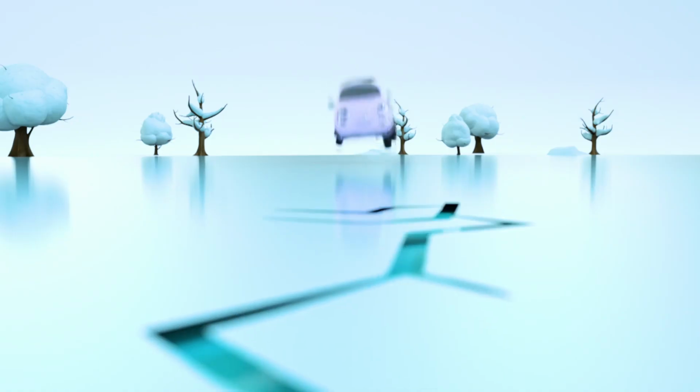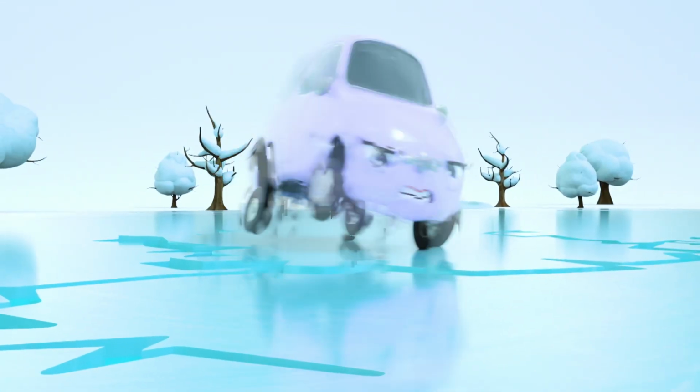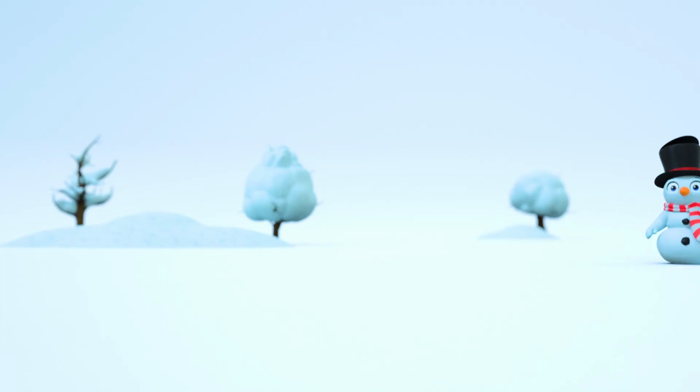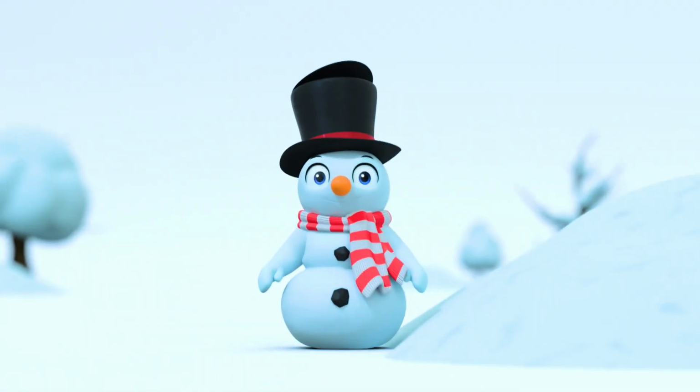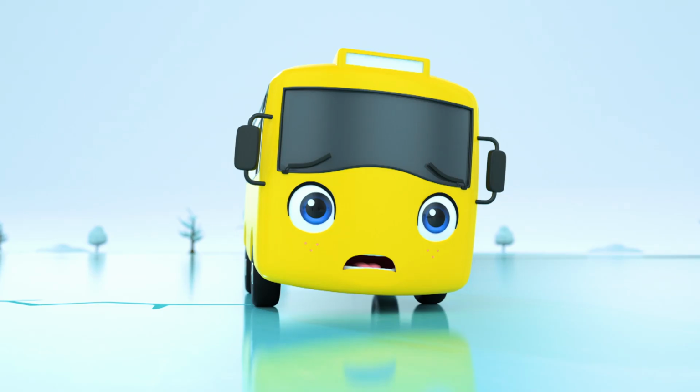Look, you've cracked the ice! The ice is cracking even more! And it's cracked around Scout! She's trapped! Buster, what are you going to do? If you go any closer, the ice will surely break! Great idea! Mr. Snowman won't break the ice!